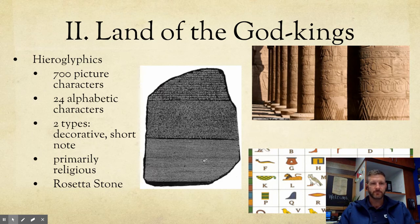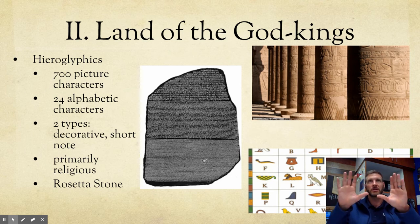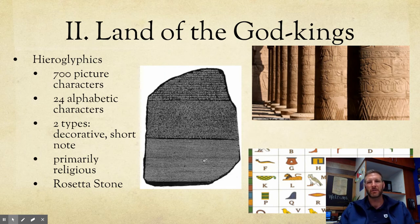There were two different types of hieroglyphics. There was the more decorative, fancier ones that you see on the pillars there, and then they had a more shorthand, sloppier hand that they used if they were actually writing things out and it wasn't for everyone to read or for it to be really ornamental. If you've ever looked at hieroglyphics and thought, how could you ever take the time to write something that fancy and get the words out quick enough, they had a shorter form, a note form. And most hieroglyphics, again, are religiously centered or even historical accounts of what a king has achieved.